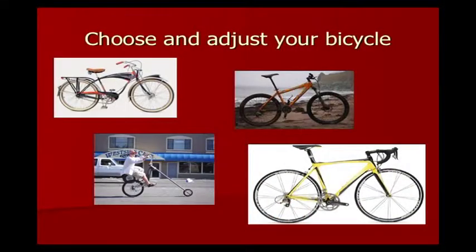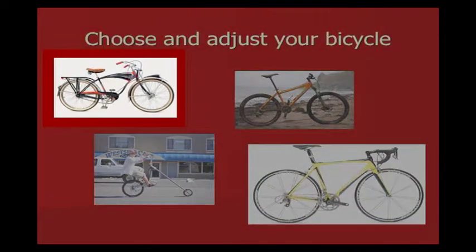This is more of a cruiser bike, much more like you would see like New Belgium making. Okay, the tires are really big and fat. They're usually about 26 inches in diameter. Got a big comfy seat. The handlebars kind of come around like this, and you have a very upright position because the seat and the handlebars are approximately the same height. So that gives you a real upright ride.